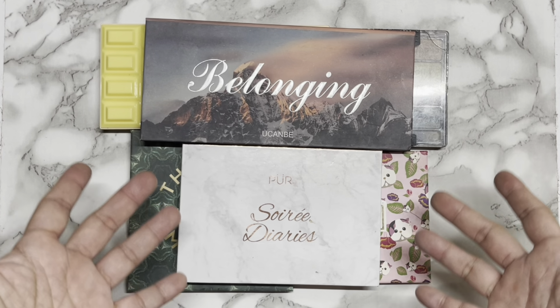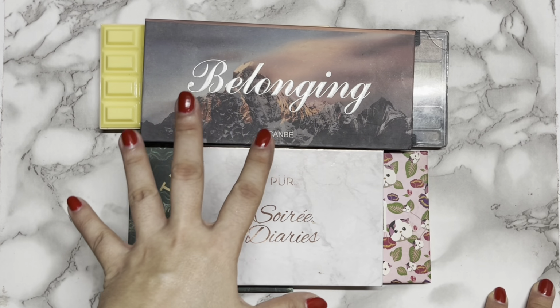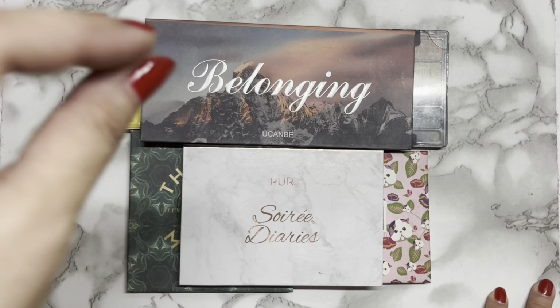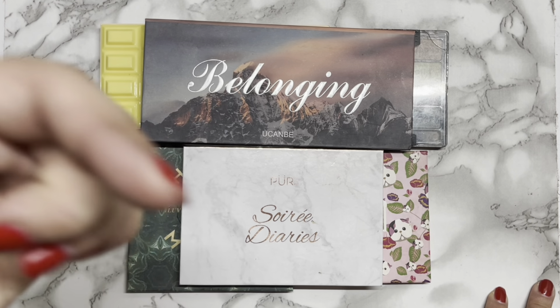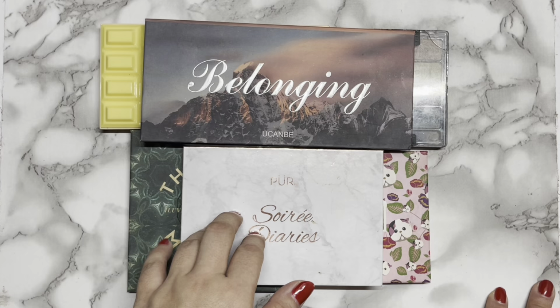If you are new here, my name is Joy and I have been working on this project since the start of the year. The goal of this project is for me to use each eyeshadow in the project 21 times. And the reason for that is because we are in year 2021. If I hit pan on the eyeshadow before 21 uses, I can already consider hitting goal on that one.